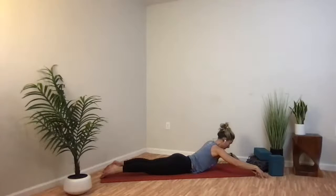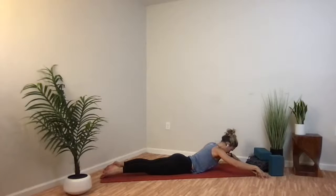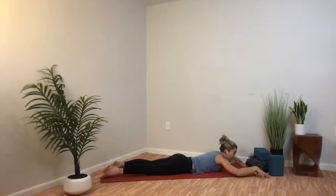So it's not going to be very high, and you're going to feel a little bit of that resistance through the front of the body, which is perfect. Exhale. Soften back down. Let's do that one more time. Legs press down, hands drag back, chin is tucked. You're inhaling to lift, but maintaining that little bit of tension through the front of the body. Good. And then exhaling to soften and release down.